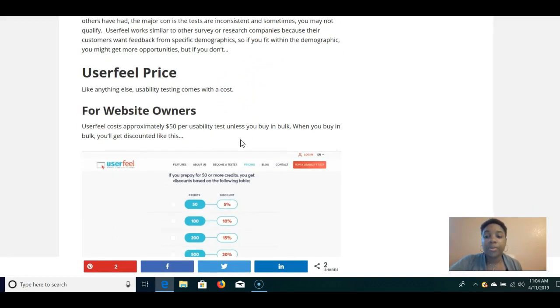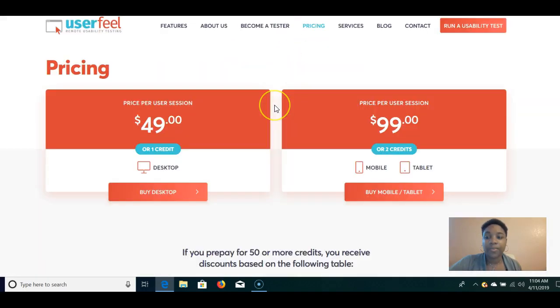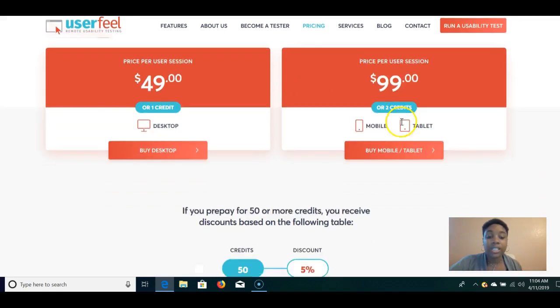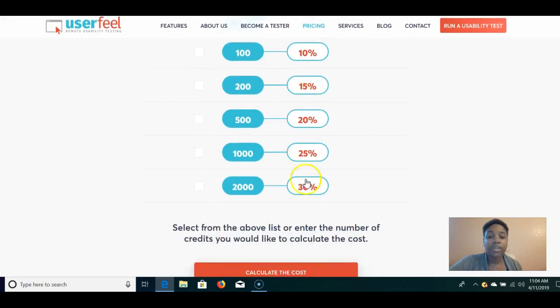For Userfeel pricing, we can take a look here. So the price per user session is $49. Price per user session on mobile or tablet is $99. So as you can see, you can pay for credits, and when you pay for more credits, then you get discounts.